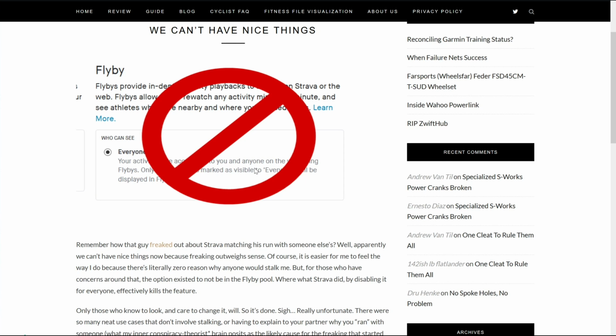I figured I would just go find them and hope that one of them had flybys turned on and give them kudos for the ride, because they made me push it a little bit, and that was a fun thing to do. But while I was doing that, I discovered that given the way Flybys works, there's something of a privacy hole that you can exploit if one of the people in a group has Flybys enabled. So I'm going to show you how I did that.